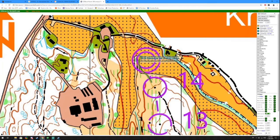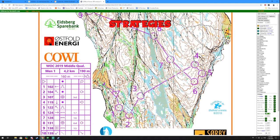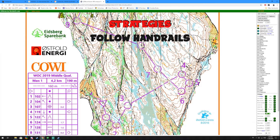So that was it. I really like this course. I think the good strategies really ended up being follow linear handrails when you can. Like, for example, number one, number two are good examples. Number seven, you can follow it for the first half. And when you can't, then you want to kind of stay on a compass and follow the line, essentially.